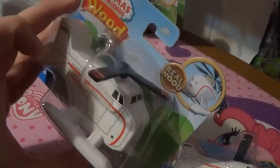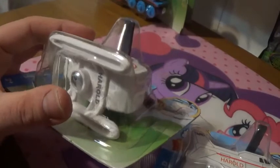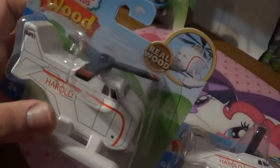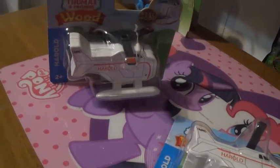Alright, now next up, a pair of duplicates. It's Thomas & Friends Wood, Harold the Helicopter. And off screen I'll decide which one is going to be opened up. Got a little bit of plastic on there, I think, but I'll determine that once I finally get them out of the box. Harold the Helicopter. I think I saw his unpainted version in A Day with Thomas, but here now is the fully painted version of Harold. And I think he's going to look good with the rest of my Thomas woods. I'll find out when that time arrives. In the meantime, Harold's going to go here.